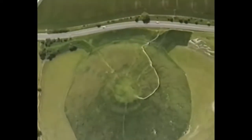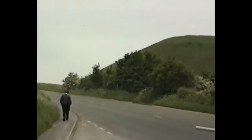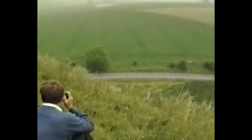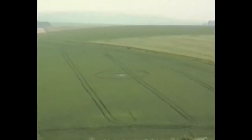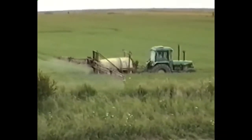And across the road from her was our first ringed circle of 1993, with the center splayed straight out. It wasn't a swirl. The stalks were going radially out from the center. This was another case where the farmer would not allow us on the land, so to get pictures, we went up on top of Silbury Hill, and there you see it. And then a few minutes later, along came the tractor with a sprayer.